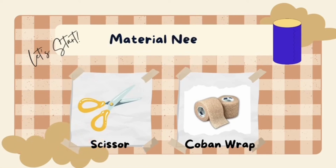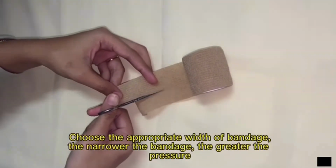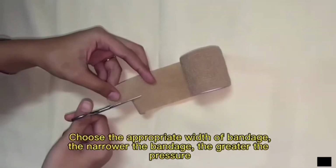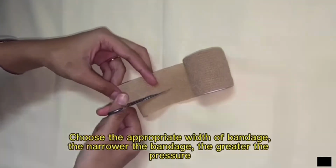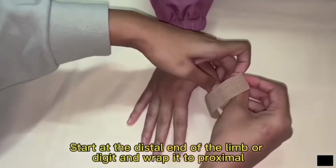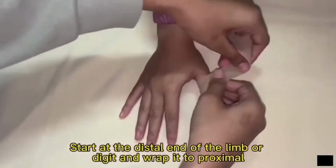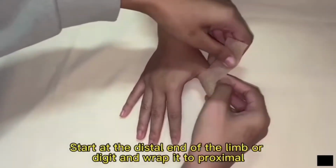On how to conduct this intervention, we need scissors and Coban wrap. For the first step, choose the appropriate width of bandage, remembering that the narrower the bandage, the greater the pressure. Then, place the Coban bandage at the distal end of the limb or digit and wrap it to the proximal part.